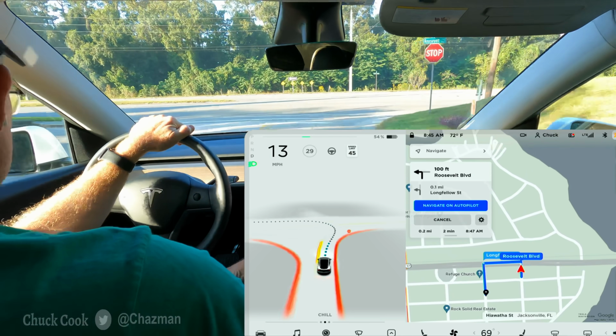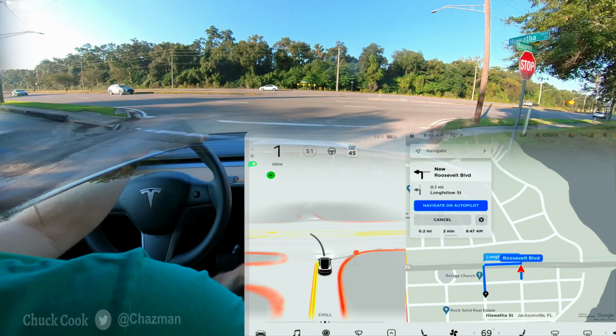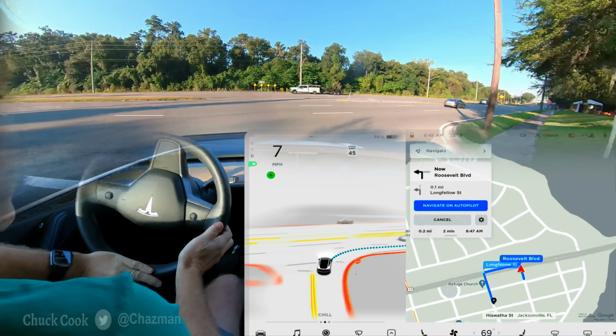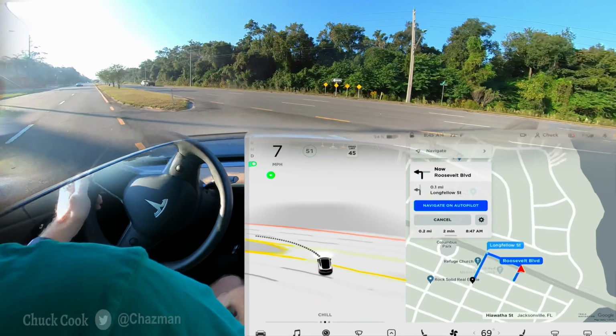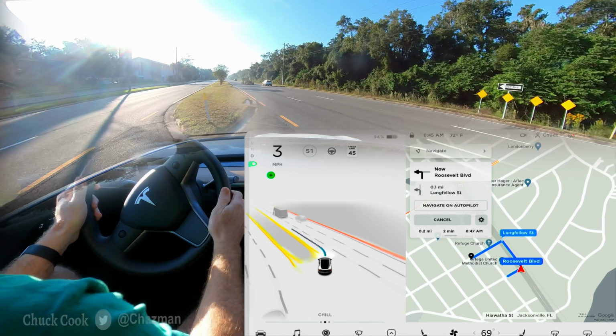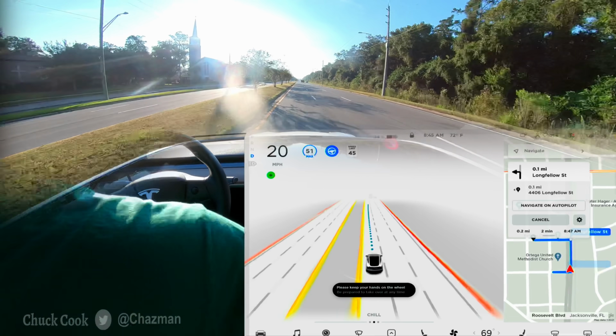Have a stoplight a few blocks down the way to create some natural gaps. I hopefully will get some overhead footage from a drone. And with that combined information, we'll see what we get. All right, here we go.